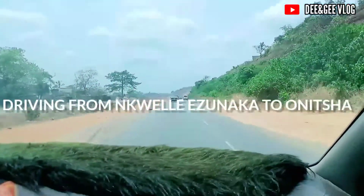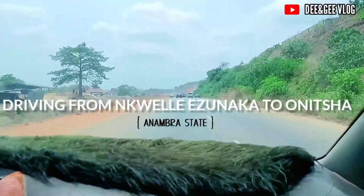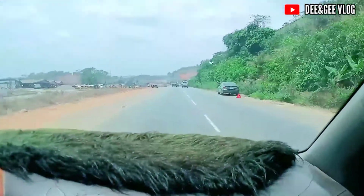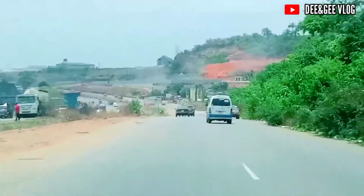It's free. Yes, let's take a ride down to Onitsha, Anambra State, driving down from Nkwelle Ezunaka local government down to Onitsha, one of the biggest industrialized, busy, and beautiful cities in Nigeria.